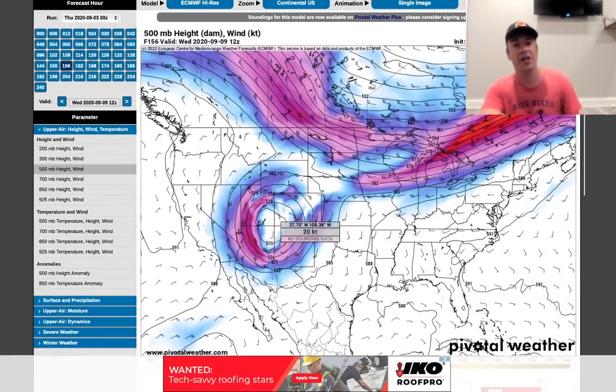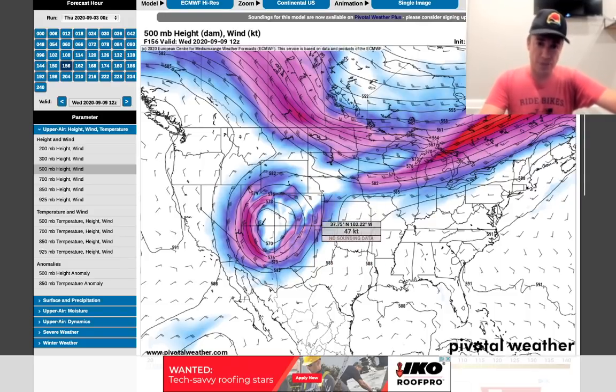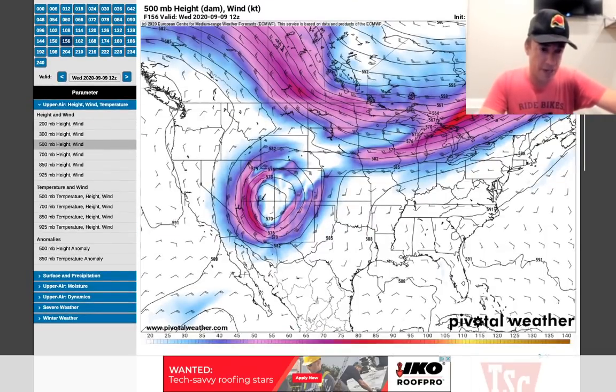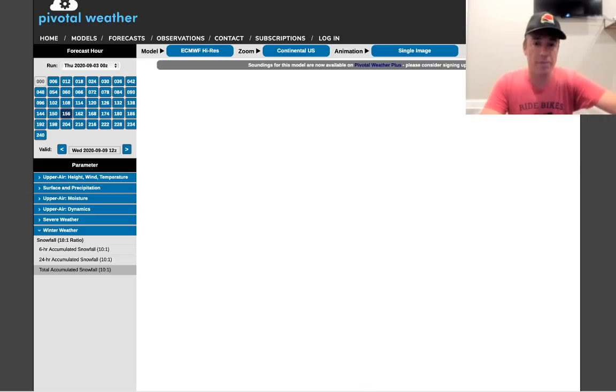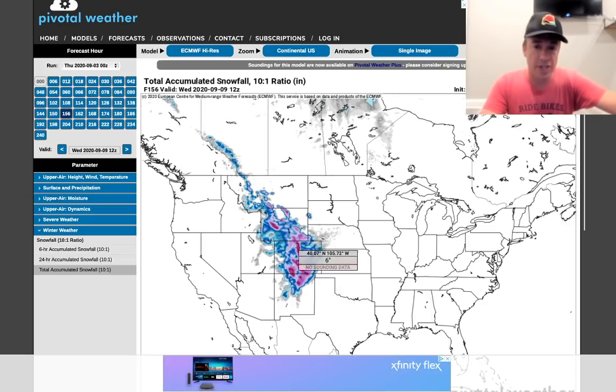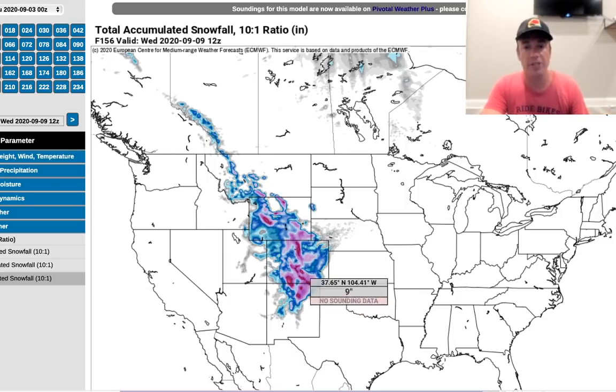The European creates a cutoff system over the Four Corners. This is going to allow a front to surge to the south, just to the east of the Rockies, and continue to crank out upslope snow from northeastern New Mexico into southeastern Colorado. If this solution happens, then we're going to be talking about quite a bit of snowfall across the Front Range of Colorado, in excess of a foot, across the mountains there of southern Colorado into the mountains of northern New Mexico. Sangre de Cristo is out there, and some high plains insanity snowfall as well.